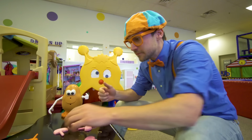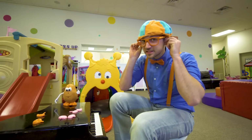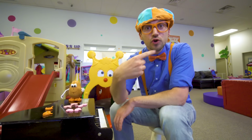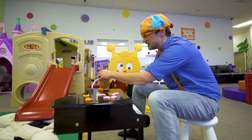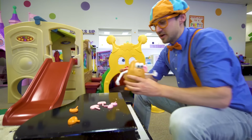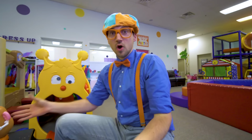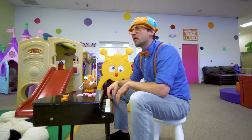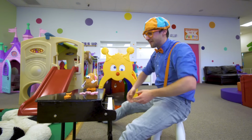So these, yeah, are ears. See, just like these, on the side of my head. They allow for sound to come into my head. And that's how I hear you. And you hear me when I talk. Whoa, let's put these on our body. Okay, so these ears are on our head, which allow us to hear things. Yeah, we can hear things like birds chirping outside, or we can hear people talking back and forth, or we can hear things like the tractor song when I play this piano.